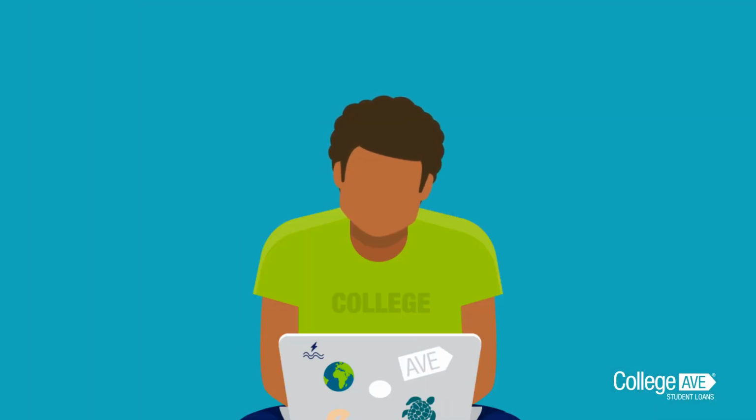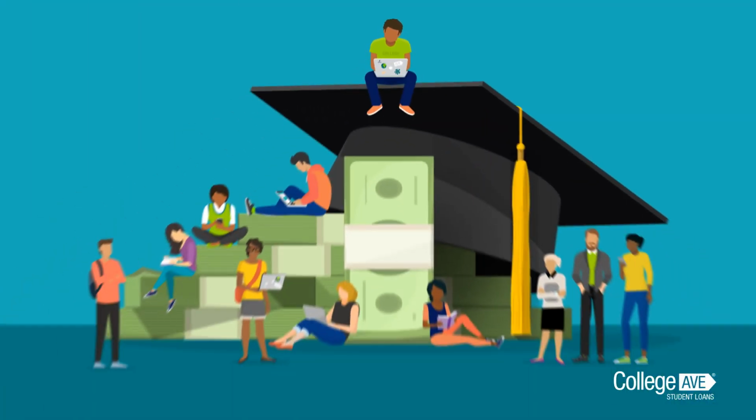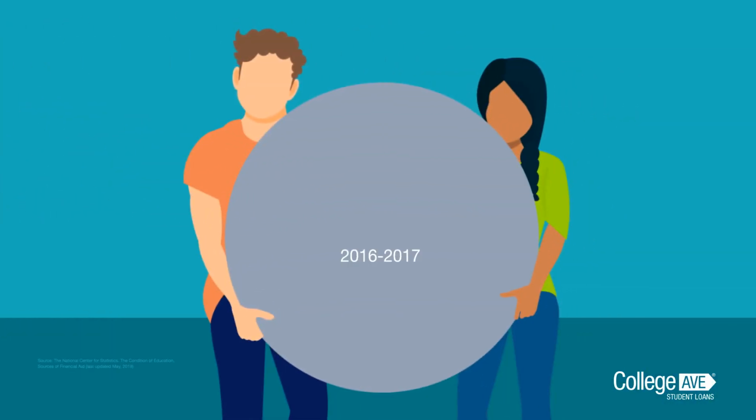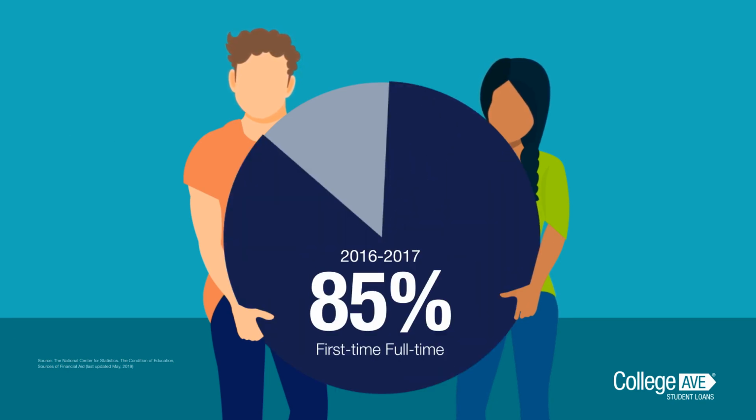Most students use some form of financial aid to cover the cost of college. According to the National Center for Statistics, in 2016-2017, on average, about 85% of first-time, full-time undergraduate students attending a 4-year degree-granting institution are awarded some form of financial aid.